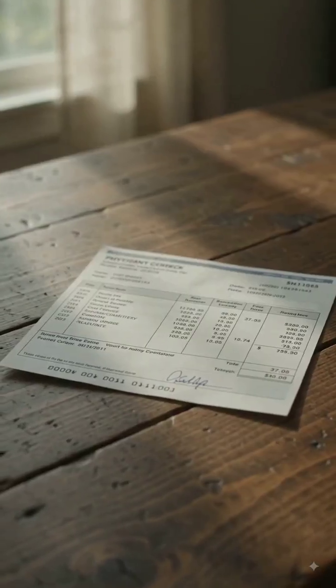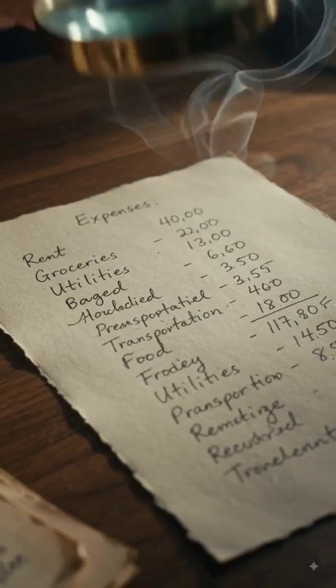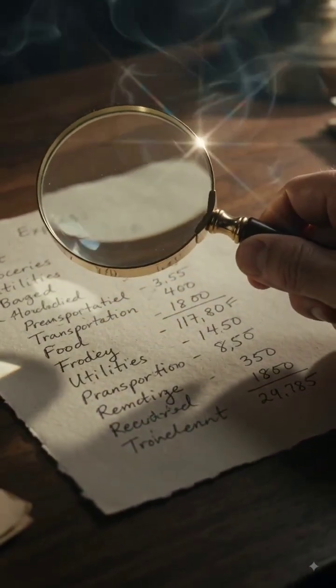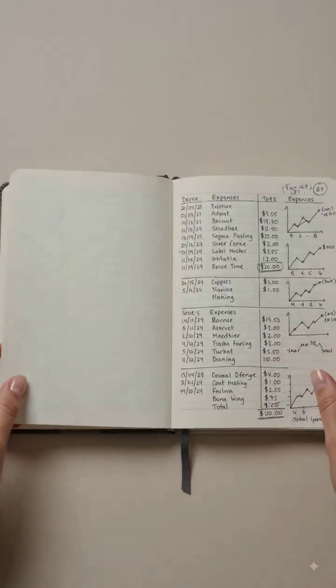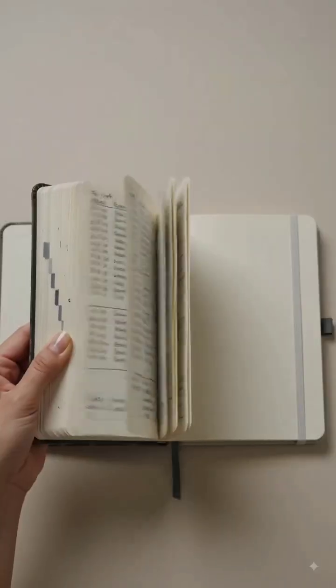I want to be honest with you. My income wasn't the problem. I was making enough money to live comfortably every single month. The problem was that I had no idea where a third of that income was actually going, until I forced myself to look closely. This is the part most people never see, because most people never track every dollar long enough to find the pattern underneath it.